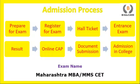Now talking about the admission process, you need to give this particular Maharashtra MBA CET examination, and the first step is to prepare for this exam. Next is the registration part. After that you will get your hall ticket a few days before the exam. Then you will have to go to the examination center and give this entrance exam. After that you will get your results in some days.